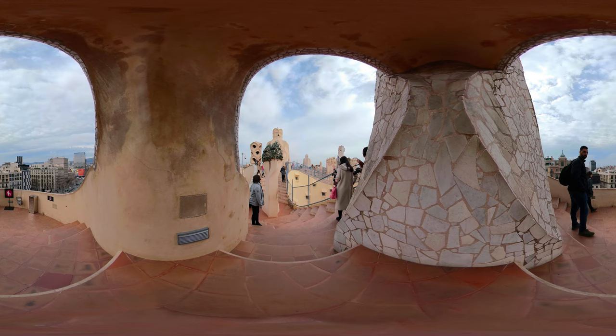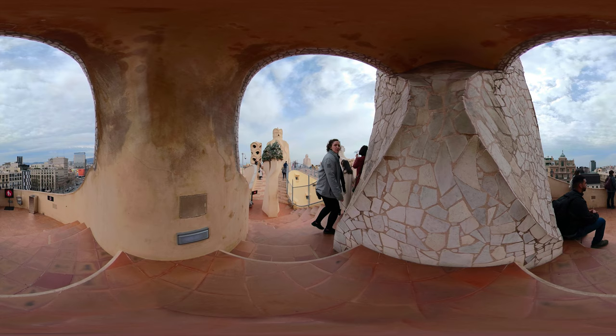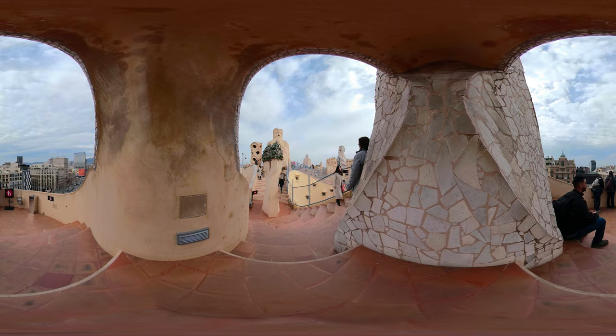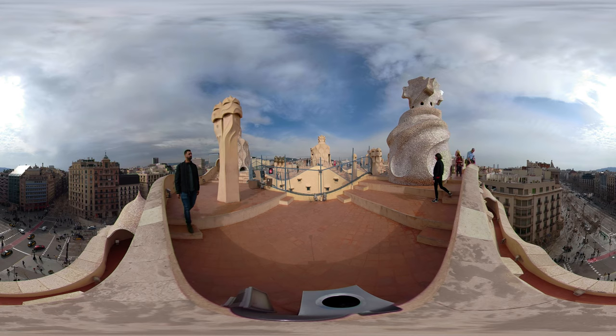The roof deck terrace rises and falls, and it's adorned with skylights, staircase exits, ventilation fans, and chimneys, but all are designed as pieces of sculpture. They're constructed using brick covered with lime, broken marble, and other ceramics, and were supposedly the source of inspiration for the helmets of Darth Vader and his stormtroopers in Star Wars.